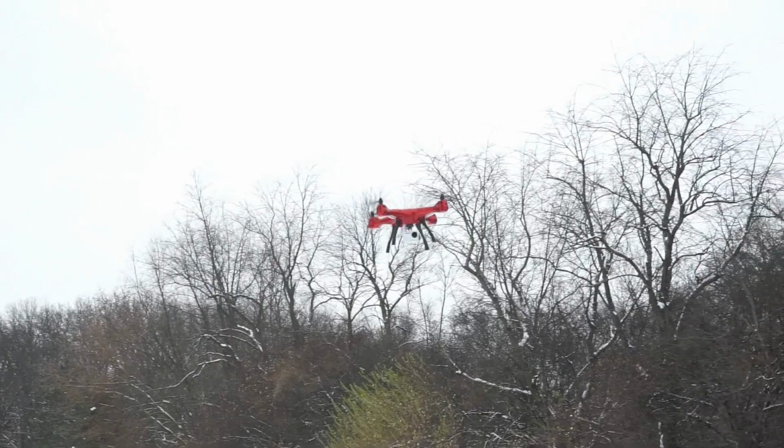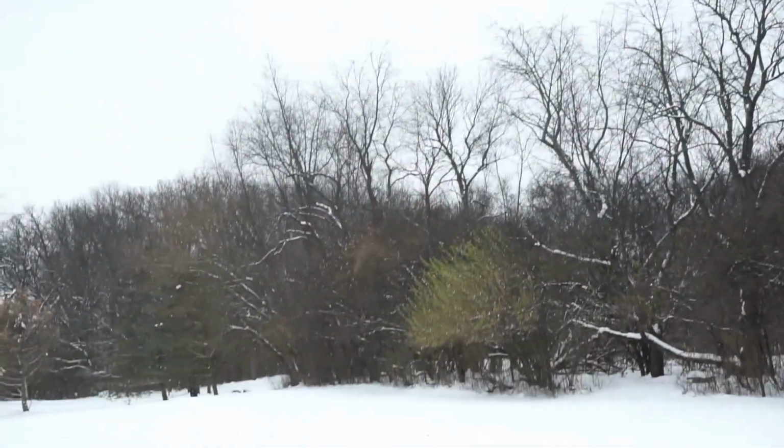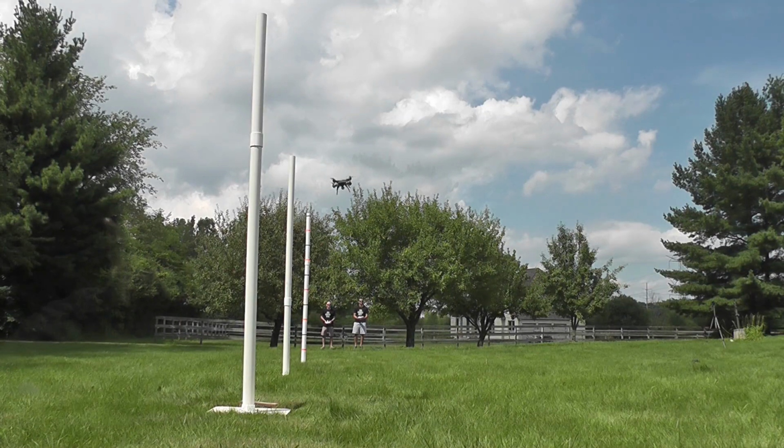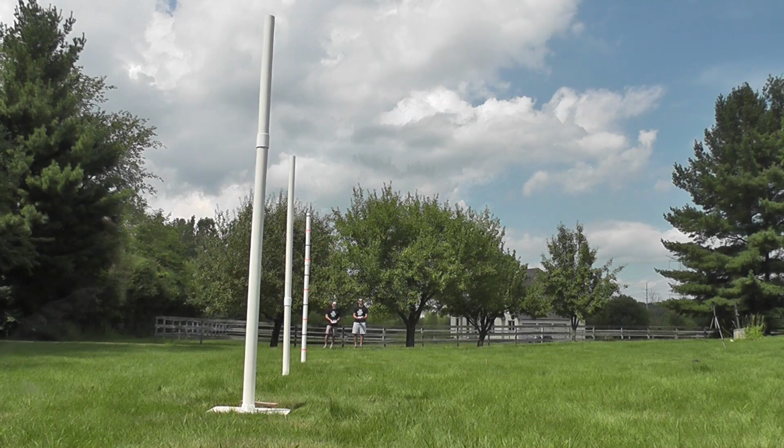Here we are going to do a flip. Make sure your battery's got plenty of juice so you can recover. Otherwise, you'll end up like we did there. And you know what? Just flying around the house or into the house. And, one more little Sema bump there.